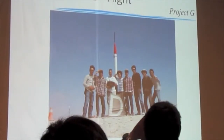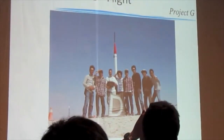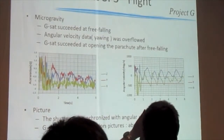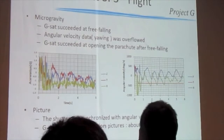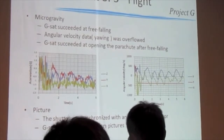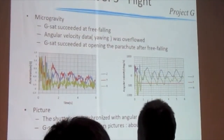We were able to arrange an additional flight by Eric. Thank you, Eric. At the third flight, Lisa succeeded at free falling and opened the parachute safely. The shutter was synchronized with angular velocity sensor and took 9 high-resolution pictures.